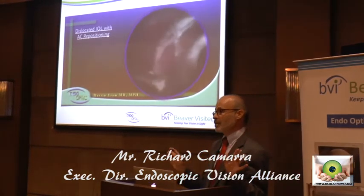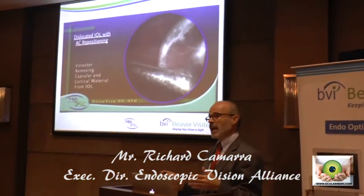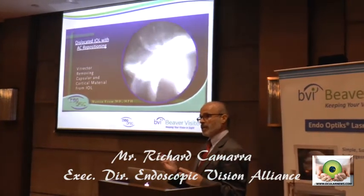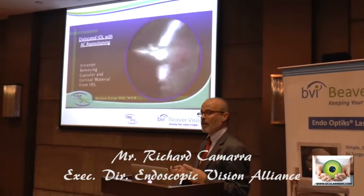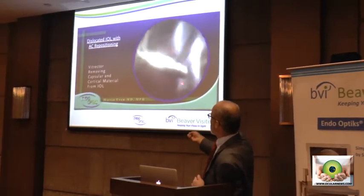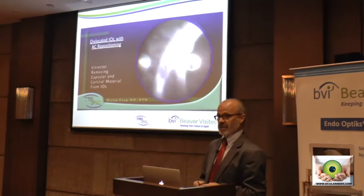I know pseudo-X you don't see very often, but even in the case of a bad capsular rexus, being able to use the endoscope to visualize the capsular zonule complex can often keep you from having to send the patient to the retina surgeon to fish an IOL out.